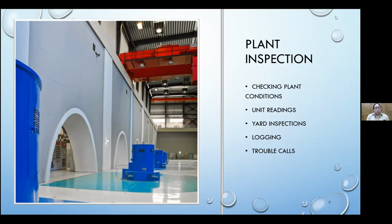So we're writing those. If we find something that is not in the right condition or something is broken, we will write up a trouble call. So either our mechanics, our electricians, or our techs can go ahead and repair those items. And then again, we're going to go ahead and log that as well.